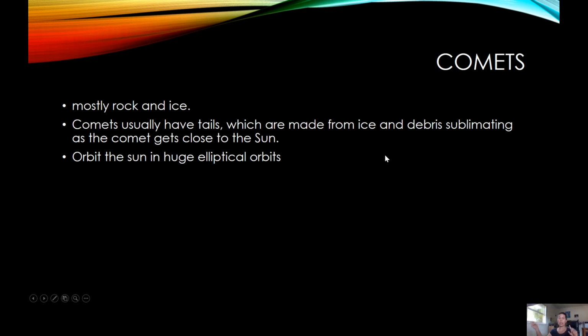They also orbit the sun in huge elliptical orbits. There are some comets we might only see once every 250 years. Some of them have really huge orbits. Some of them we might see once every 7 years. It just depends on the comet and how big its orbit is.